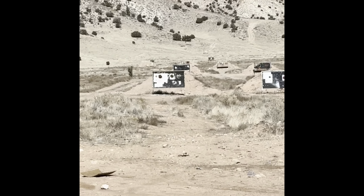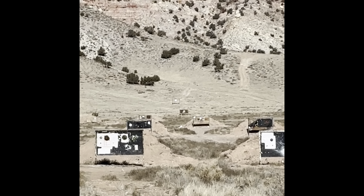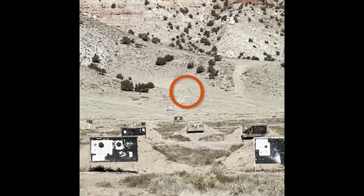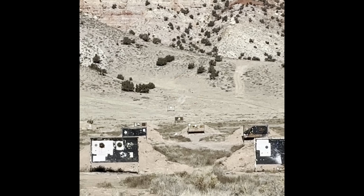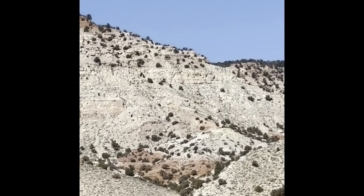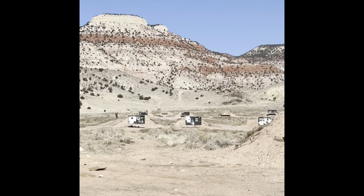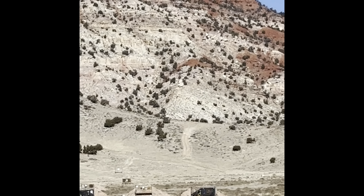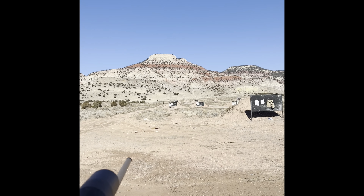And just to put it into perspective where these targets are, the 800 meter, or 800 yard, my bad, is right there at the end of that two-track. Not the big one you can see, but right there where the road turns around. And the mile is clear up here above that hill right there. I'll have to circle it on the video, but that's quite a ways.